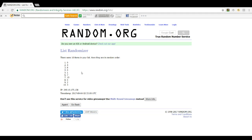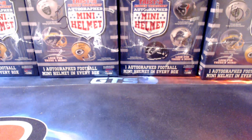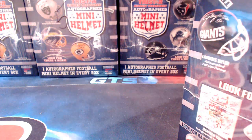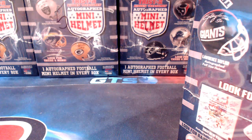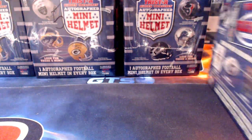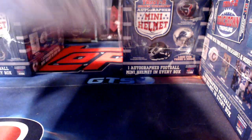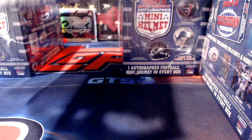I'm going to write these box numbers down. 9, 4, 8, 6, and 1. 9, 4, 8, 6, and 1 coming our way tonight. All right, here's 9. Here's 6 and 8. And we need 4 and 1, right? Yeah.